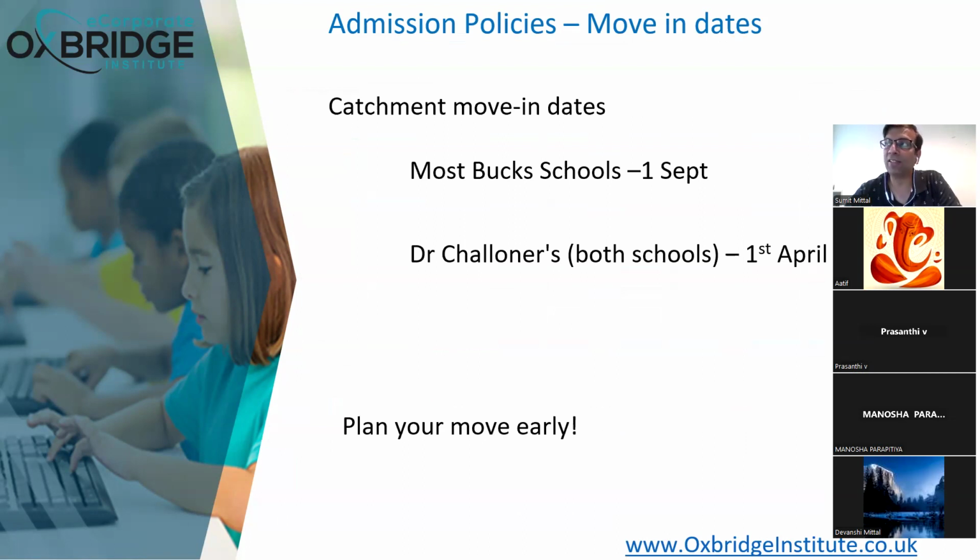A couple of years ago, a lot of parents used to wait for the results, which used to come in the middle of October. And then by the end of October, they had to move, because 31st October is the CAF deadline. So they had around 2 weeks to plan their move. But this is no longer possible, because the council has shifted the catchment move-in date to 1st of September. So now you need to be in catchment before actually giving the exam. It's a very big decision to take.